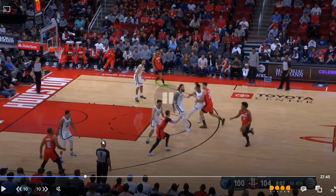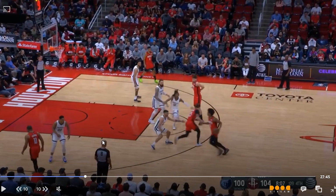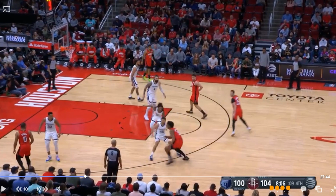Now you get the screen here. Same action as last time, but Alp literally is taking out 2 people. And this is where I want Josh to really grow. This is what I wanted to see in Summer League. And he still has that tunnel vision. I know he scores here, but that's a hard bucket.